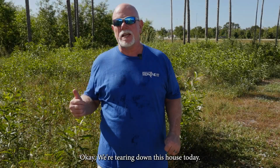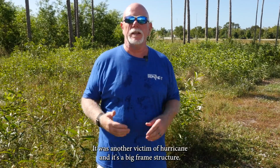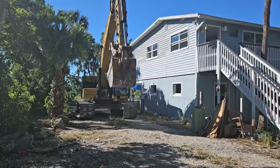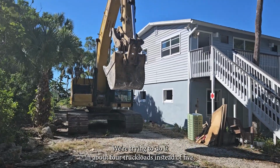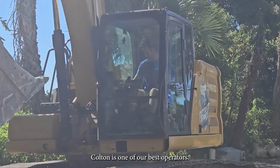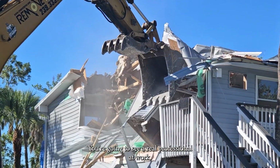Okay, we're tearing down this house today. It's on Fort Myers Beach. It was another victim of Hurricane Ian. It's a big frame structure. We're going to take this down. We're trying to do it in about 4 truckloads instead of 5. Colton is one of our best operators, and you're going to see a real professional at work.